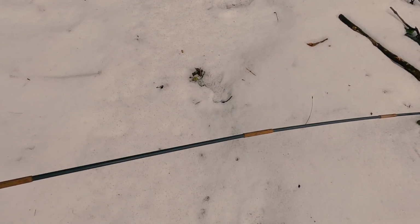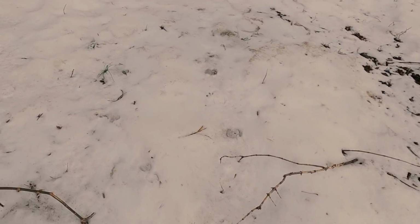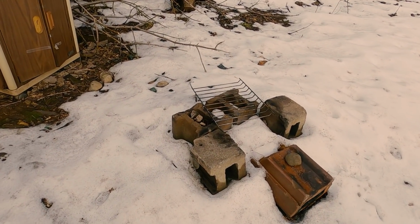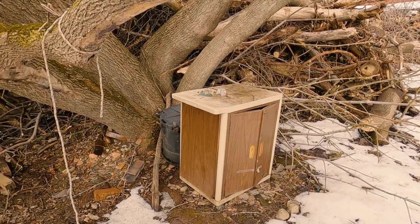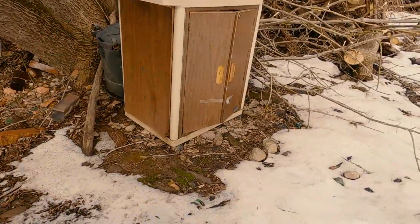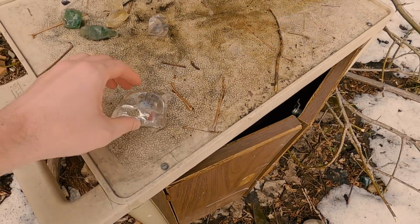Looks like here's some old tent poles, just kind of clustered here. Definitely a little camp. Have the fire right there. It's got like crystal shinies on it. What are those? Are those just pieces of glass? It's not ice. I wonder if they picked these out of the river.